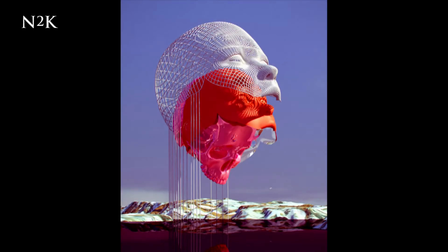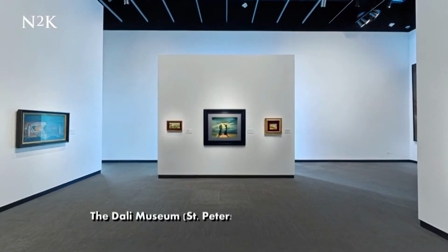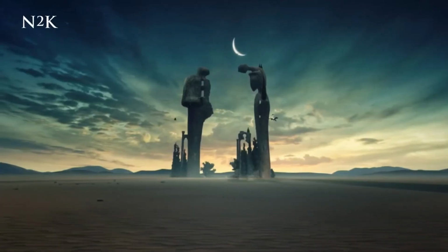Featuring brightly coloured skulls and random creatures, Knight's pictures create a world reminiscent of critically acclaimed artist Salvador Dali. Although unlike Knight, Dali did not have 21st century technology to display his work. Fortunately for Dali, a museum in Florida has decided to take on this task for him.